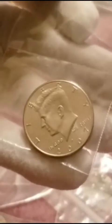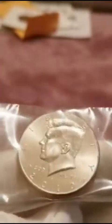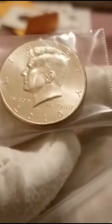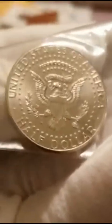We have a 2007 NIFC. Really in very, very good shape, and that's a Denver. This one is in spectacular shape, or at least it looked like it when I first picked it up under magnification. It's got a few little scratches in it, but not much. A 2010P. And the back is beautiful as well.